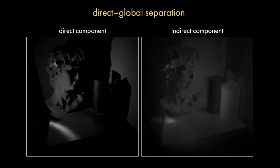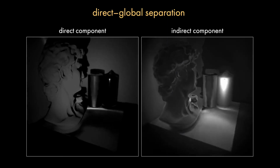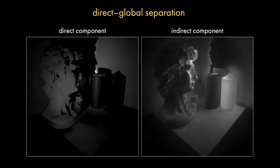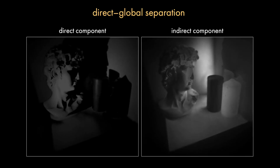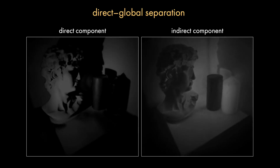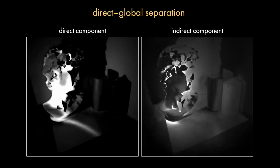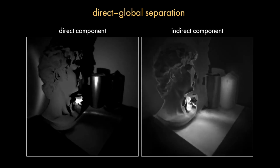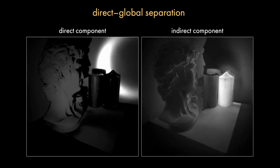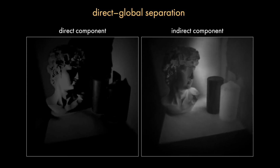Finally, we demonstrate rendering transient videos of direct and global components of light transport for this captured scene. This procedure involves estimating direct and global components for each transient video and then retraining our neural representation separately on the direct and global multi-viewpoint transient videos. Here, we observe that the direct component captures the bright diffuse and specular reflections of light from the scene. We see indirect reflections in the global component, and the candles appear bright because of the strong subsurface scattering component.